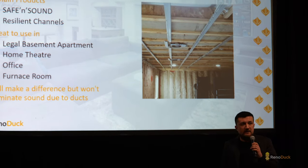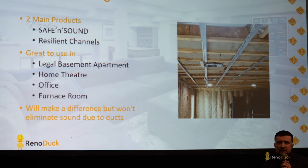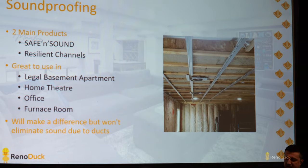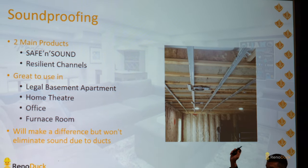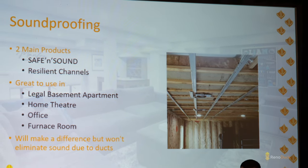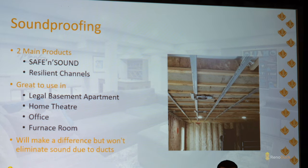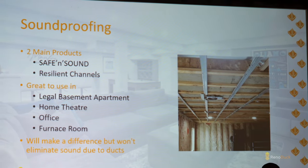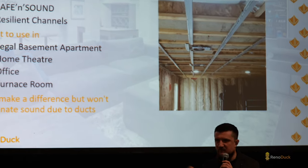Soundproofing. Again, clients ask, should I be doing soundproofing? The answer is, it depends. Depends what you're going to be doing. If you're going to be doing a home theater, this probably doesn't apply to you, just because you need to put a much higher level of soundproofing in the ceilings or the walls. There's different products. You can put acoustic drywall, you can put two layers of drywall. There's tons of different ways, you can build walls within walls.